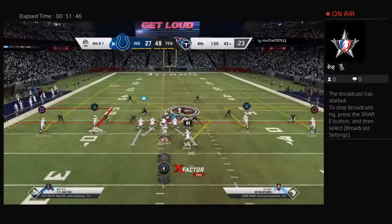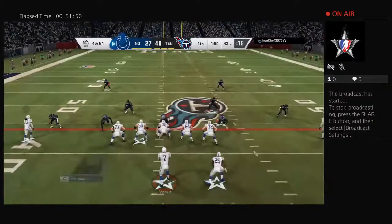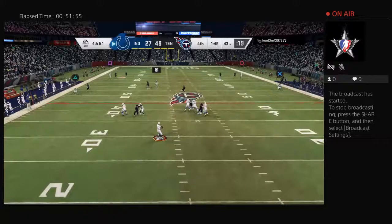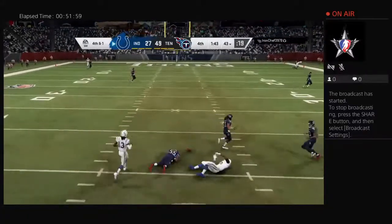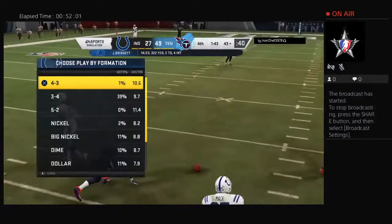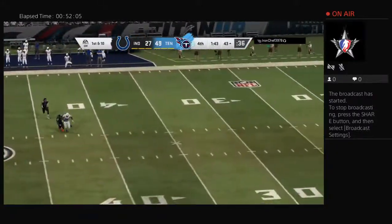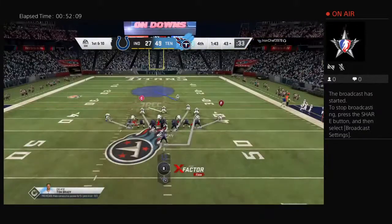All right, they're going to try and keep hope alive here on fourth down. They're going for it. Now Brissett on fourth down. Incomplete. They had to go for it with such little time remaining. And the Titans, they've got the football back, and they've got it in great field position.